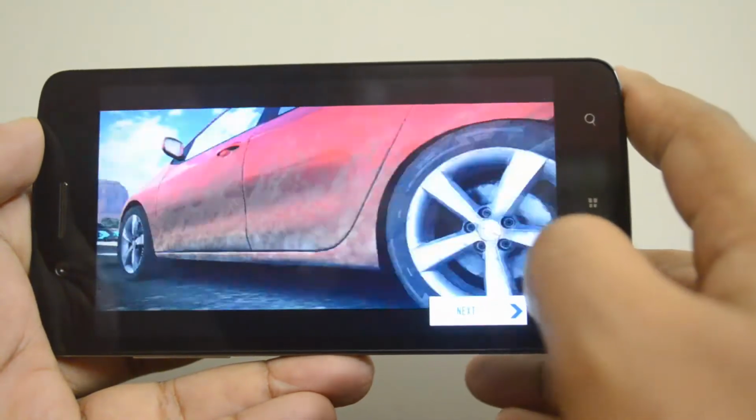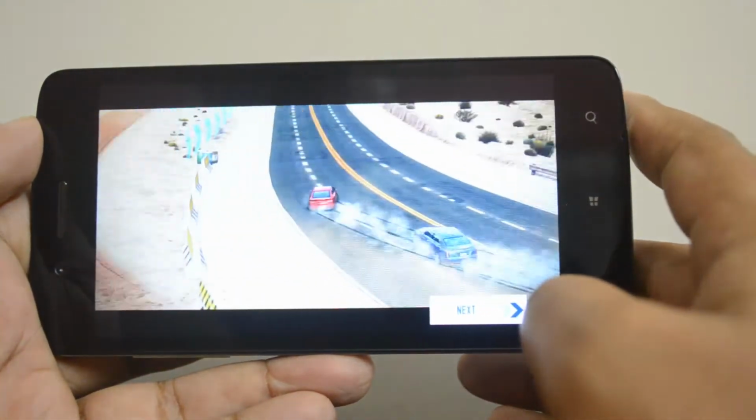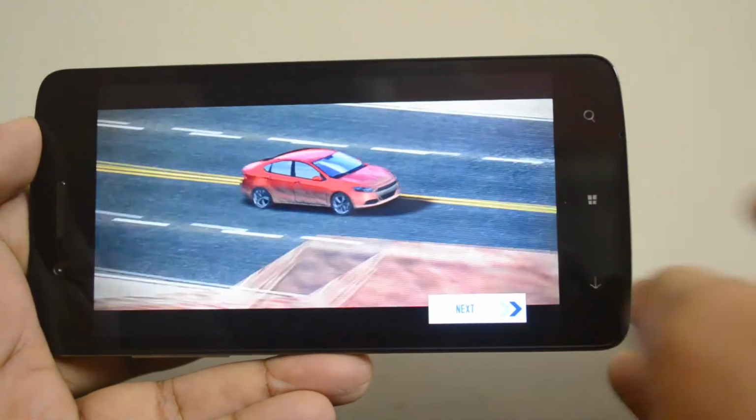So the overall gaming performance on the Canvas Win W121, the first Windows phone from Micromax, is pretty decent, and there isn't any lag on the device.